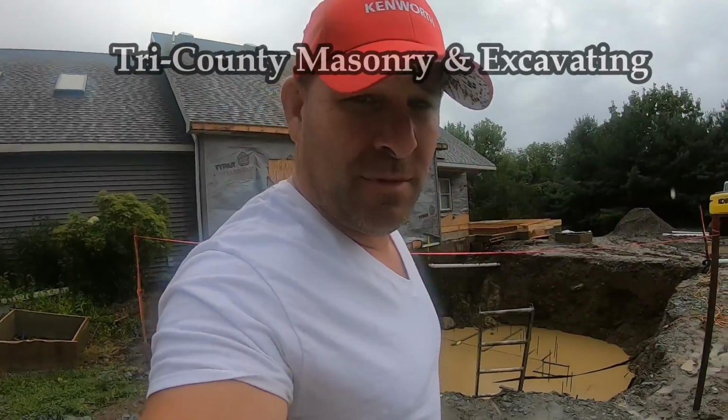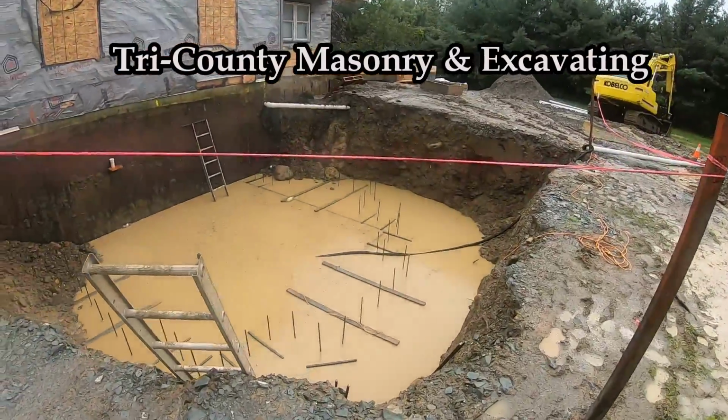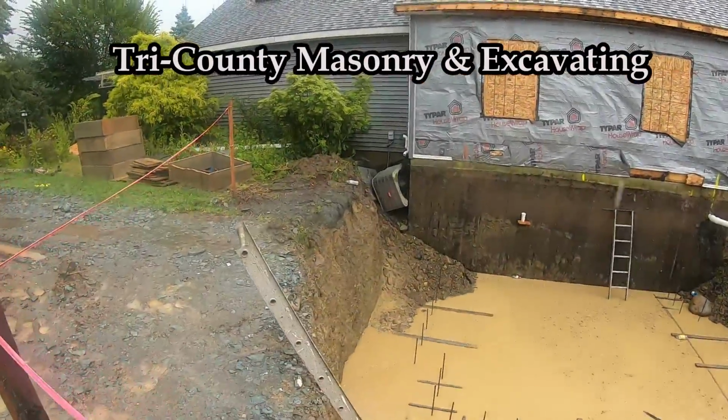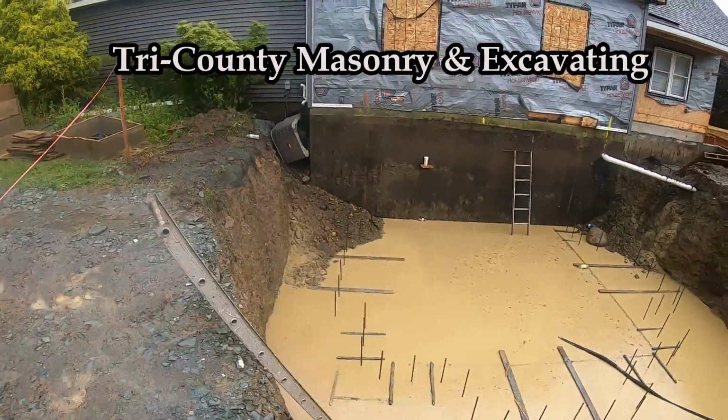Well, boys and girls, monsoon coming after work hours, because look what I have here. Yes, the footings are poured, you can't see them. That's not the only trouble we got. Look at the AC unit, crashed down in the hole. Everything's covered to footings.